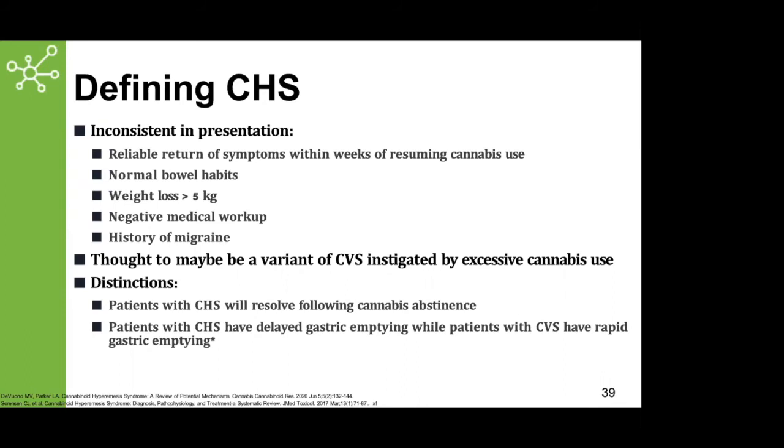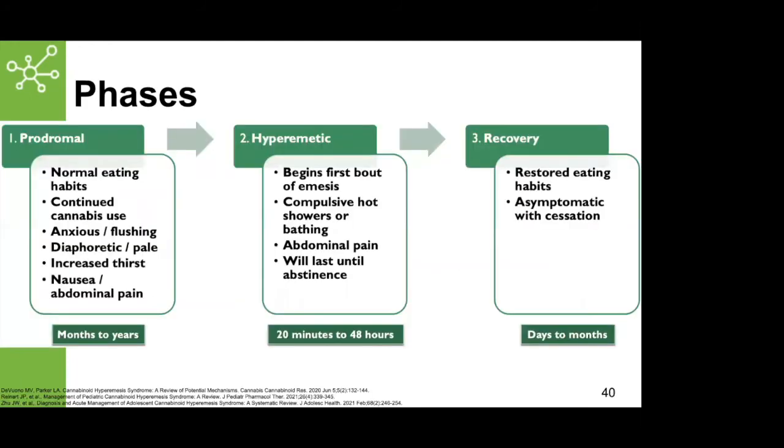Now, I know I just said that in the study by Sorensen and colleagues they cited a supportive criteria being normal gastric emptying. Well, I would really recommend looking at the study cited below by Devuono and Parker. It provides a really, really thorough review of cannabis hyperemesis syndrome. They cited 4 studies that supported this claim. Now let's talk about the phases.